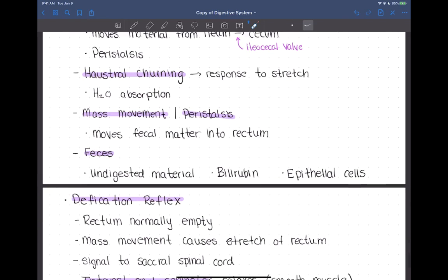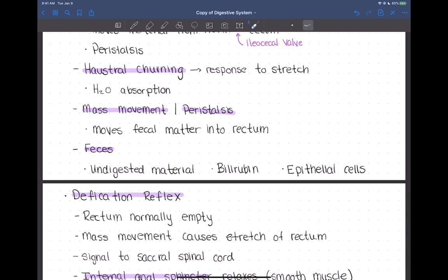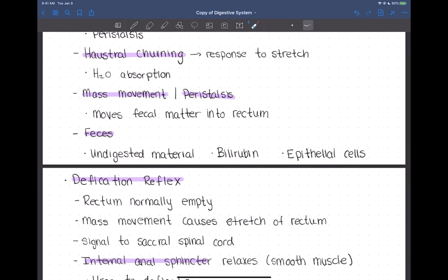Okay, so then the last type of movement involved with the large intestine is called mass movement, or sometimes called mass peristalsis. This is the movement that forces fecal matter into the rectum. It's like one big contraction that moves fecal matter into the rectum.